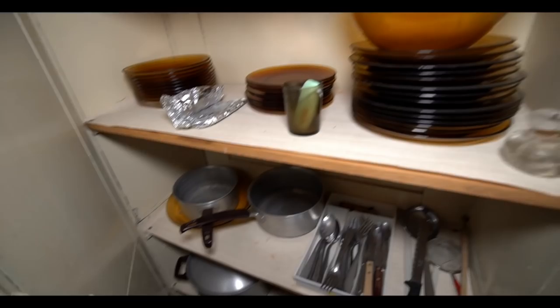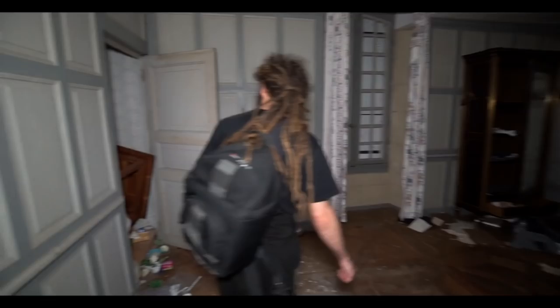Some stuff for the little kitchen. Another little bedroom. Oh yeah. Getting a bit more plain at this end. More plain, more modern. Yeah. Nice though.